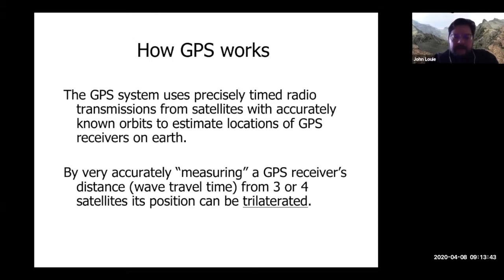By very accurately measuring the distance from a satellite with a known location at a particular time, and putting that together with the distances from at least three or four satellites, we can get the position of our GPS receiver with a process called trilateration.